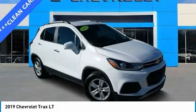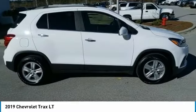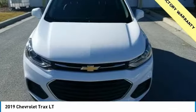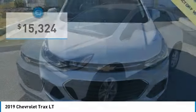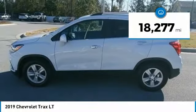Take a ride in the 2019 Chevrolet Trax. The Trax is tiny on the outside, but remarkably spacious within. It comes with clean and modern interiors and is priced below $20,000. This vehicle has less than 20,000 miles.